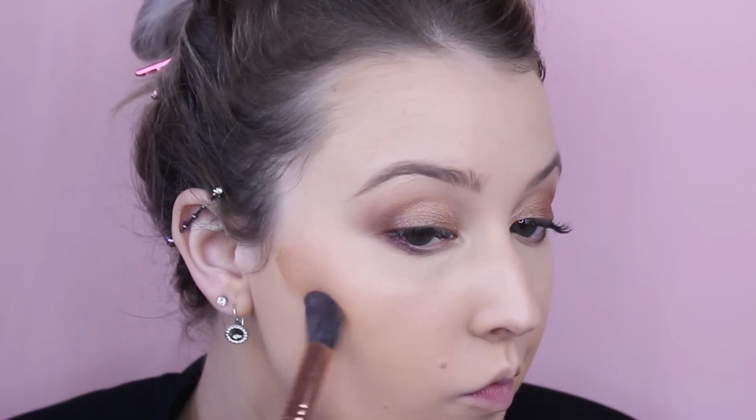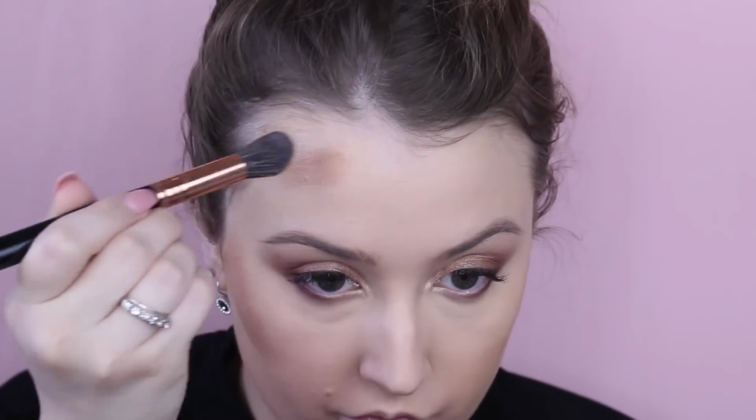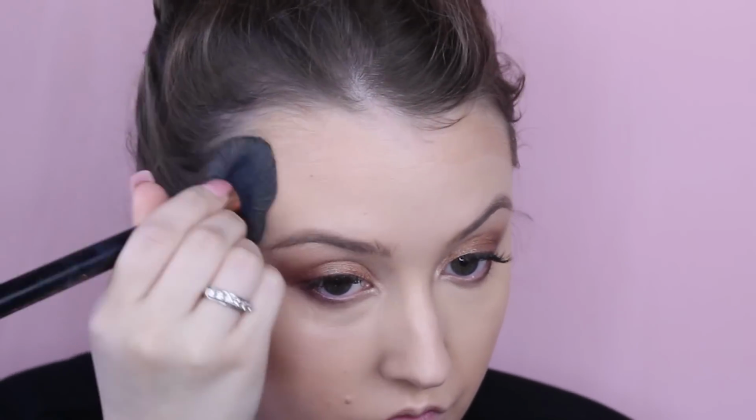I was really impressed. They blend so nicely onto the skin with fingers, with brushes, with sponges. They work with it all. They're really nice, and the packaging is really sleek and compact. So you guys know I love my creams. And I don't know why I don't use ones in palettes or compacts, but this one is actually really nice. I would probably say this is one of my favorite things from the collection.